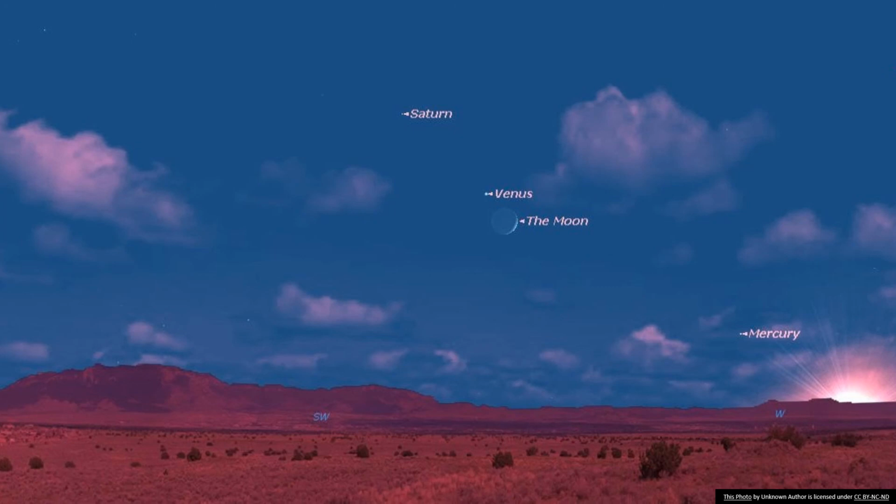As a result, during evening apparitions, Venus reaches a maximum brightness a few days after it's at its greatest elongation from the Sun, which was the previous event that I was telling you guys about. Conversely, during morning apparitions, Venus reaches maximum brightness a few days before it is at greatest separation from the Sun.